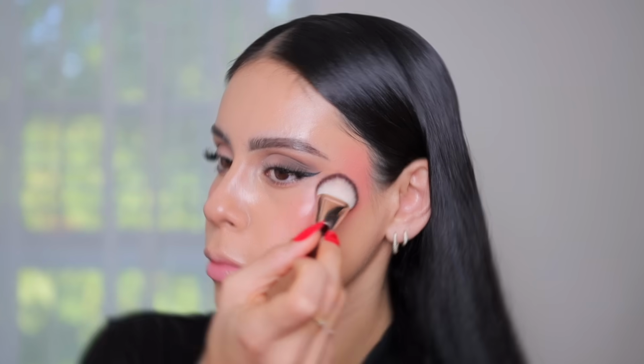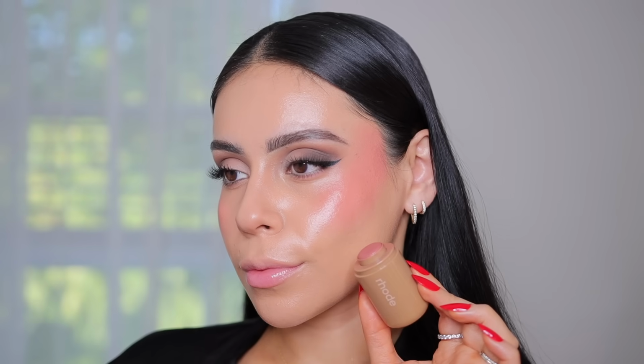This formula is very dewy, very fresh, and I love to match my blush and my lip combo together as well, so I always love the pocket blushes, the way they look with lip liner. It's so pretty. But yeah, this is like the perfect kind of fall tone because it's a little bit toasty, but it's not too dark, it's not too light.